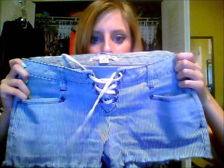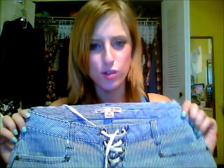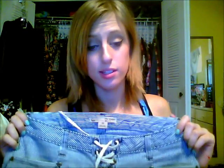$3.89, but I really like these. They're very nautical. They're from Forever 21. They're size 26. They're a little big. I usually am a size 25, 26, depending on the cut and everything.